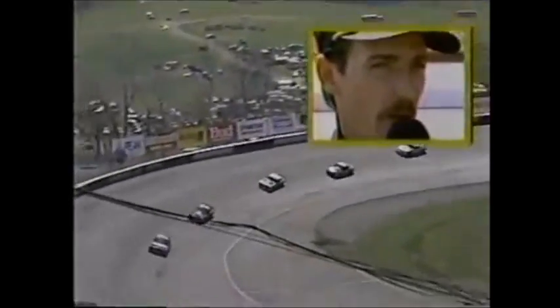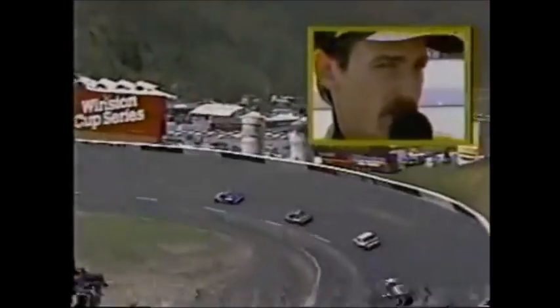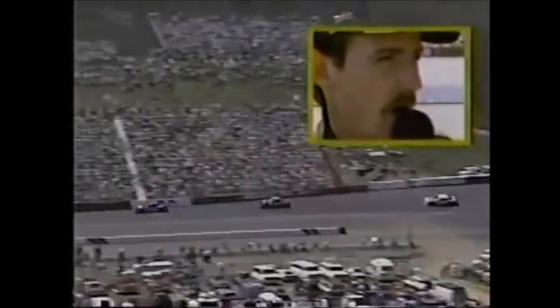And Davey is standing in the backstretch watching the race. This is not where you planned to be for this event. What happened? No, Dick, our Hamlin Thunderbird was running really well. We moved up into the top 10 and felt really good about it. All of a sudden, we had an engine problem. I'm not sure exactly what happened, but it's too bad. It's putting too much oil out on the racetrack.